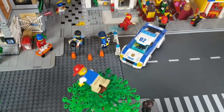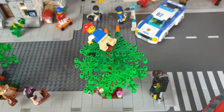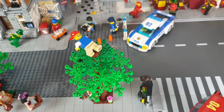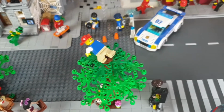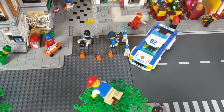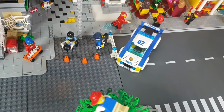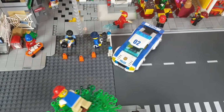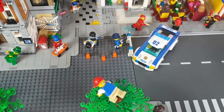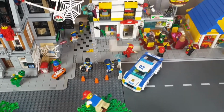Oh, and what's going on here? Well, first off, what is that guy doing in that tree? Mad head, he's gonna fall off. I think he knows it. I think his face says it all, doesn't it, really? But just behind him there, coned off area, we have the police. And I think they've caught somebody. I think they've caught their man. But yeah, so there we go.